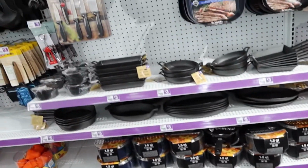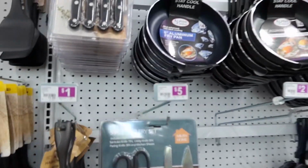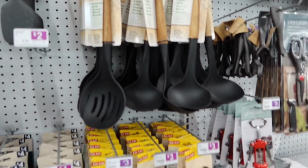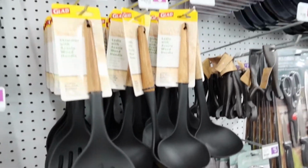And then they had the kitchen section, which is another piece that I wasn't totally expecting to see, but some really good quality stuff. They had the Glad brand. I didn't even know that existed. I don't know where I've been, but I didn't even know it existed.